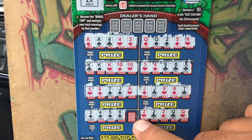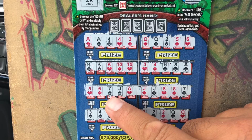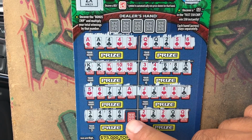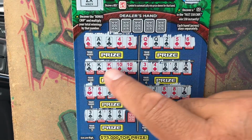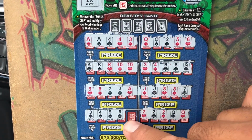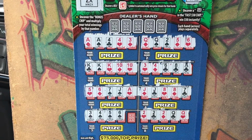So it can't be the 7 of spades because it's up there. So hopefully it's another spade for a flush. Ace, king, queen, jack. Hopefully it's a 10, 9, 8.